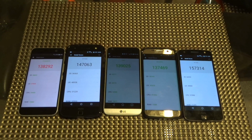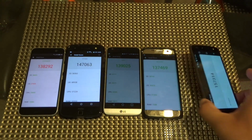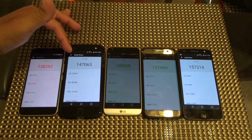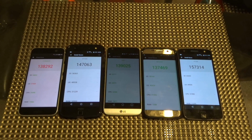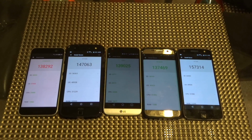Guys, here are the results, and as I expected, the Motorolas scored the highest. The Moto Z Force got the highest score, as you can see. Next was the Motorola Moto Z, which got the second highest score. I'm not sure why the Moto Z Force scores higher, because they are supposed to have the same processor, same RAM, everything. The third place goes to the LG G5. The fourth place goes to the HTC 10, and the last place, believe it or not, goes to the S7 Edge.